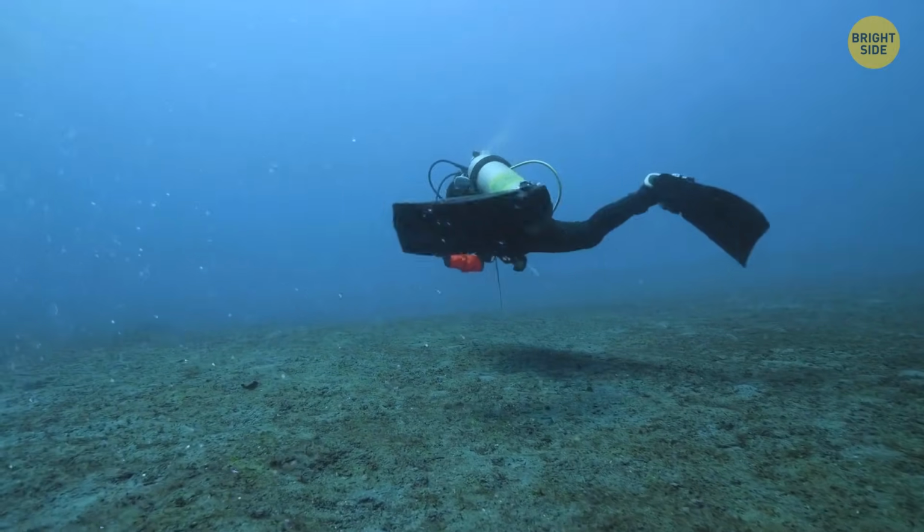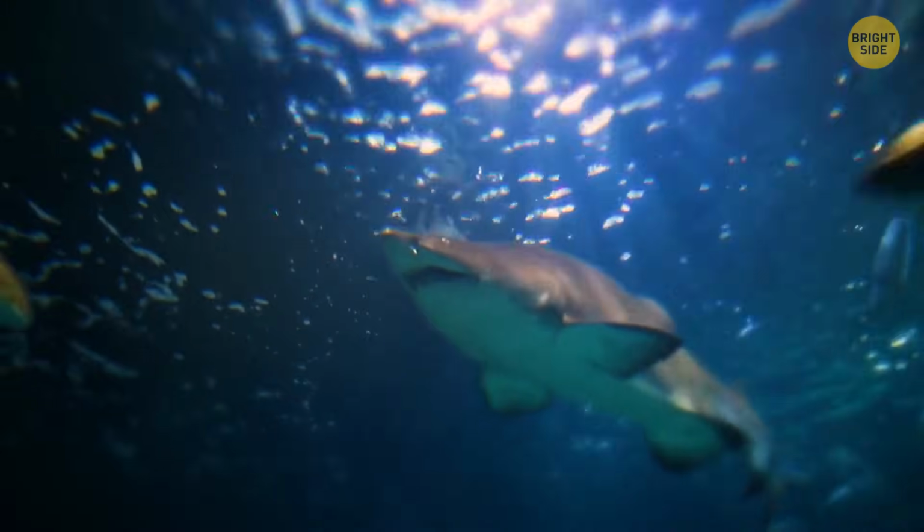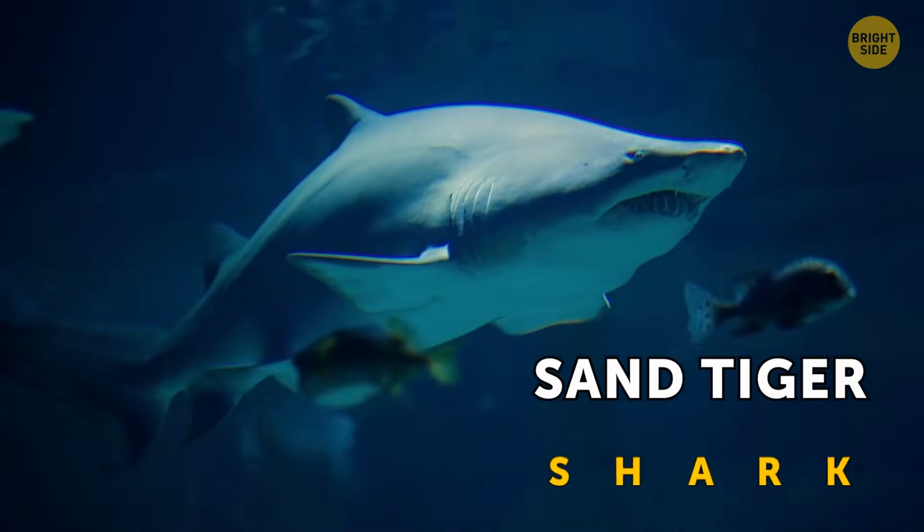Oh, you're bathing in the ocean again. Well, look to your right. There's a real toothed shark going right at you. Nah, don't panic. It's just a sand tiger shark.